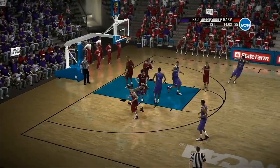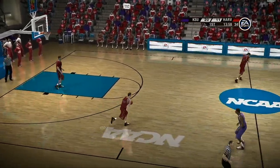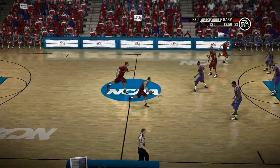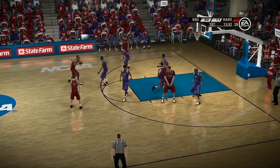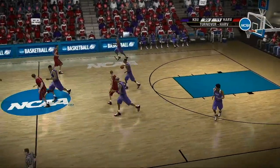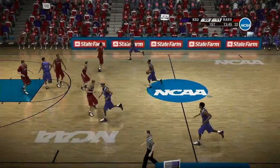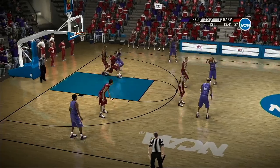For the bucket. Great play to take that to the basket. That's a 9-0 run. Up and inside. Top of the circle, they work it around the perimeter. Number two comes up with it. Look at that spacing.